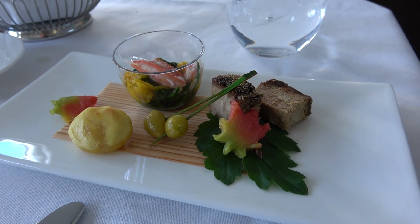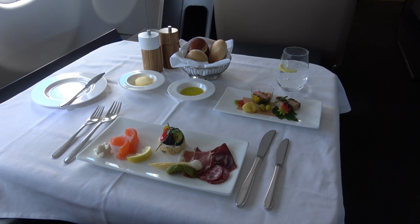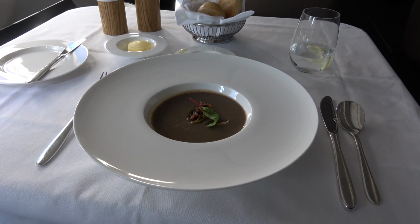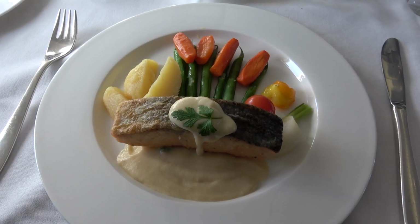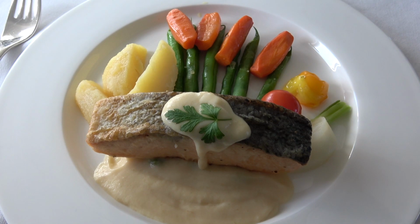Upon recommendation from the crew, I also had the Japanese entree, which was a work of art. My banquet then continued with a delicious bowl of lentil and smoked eel soup and a very tasty seasonal salad. By contrast, the main course, salmon with veggies, was not as good. Whilst the plate was very colourful, the fish was a little bit dry.